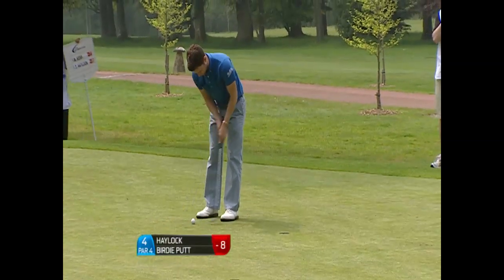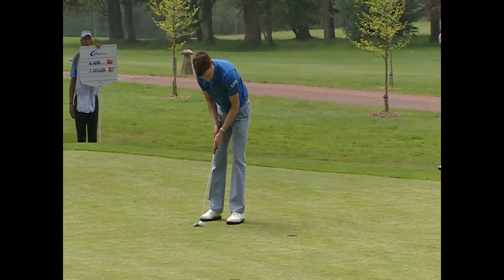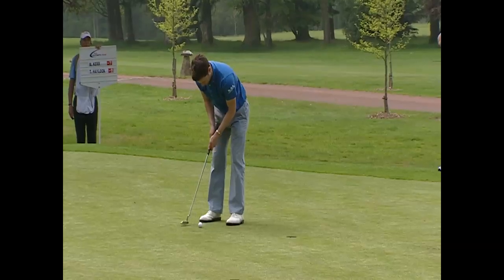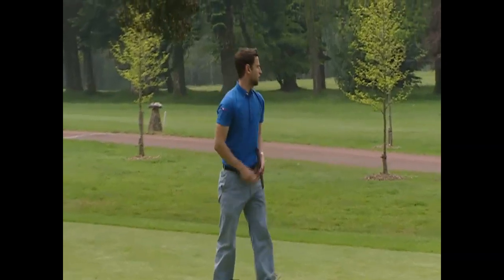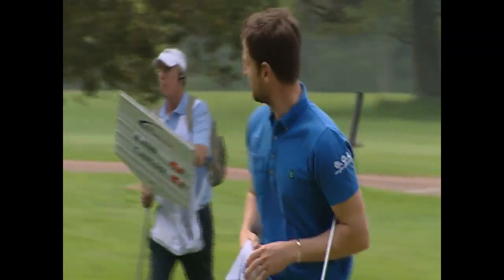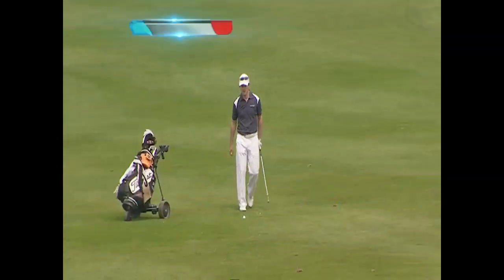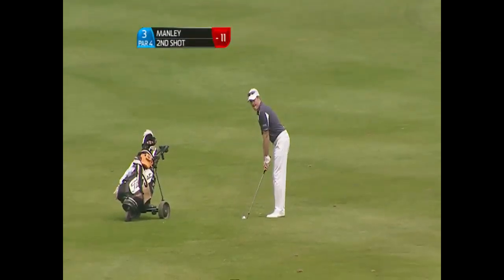Birdie putt for Haylock. Well, after that drive, he doesn't want to miss out on the birdie, does he? And he doesn't. Perfect. Yeah, first birdie of the day after 3 pars for Tom, who's part of the Red Golf team. And he's got Jason, who's caddying for him this week. You might see him, he's a bit of a good player himself.